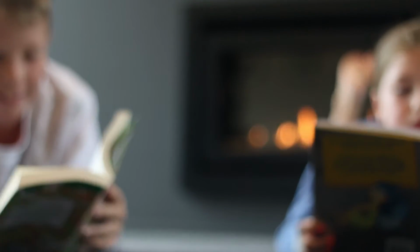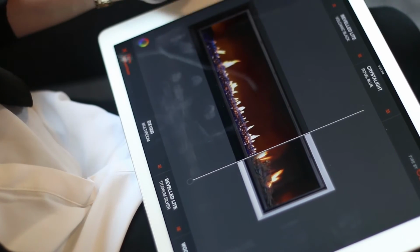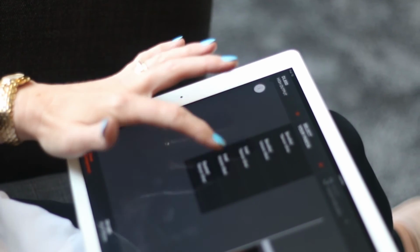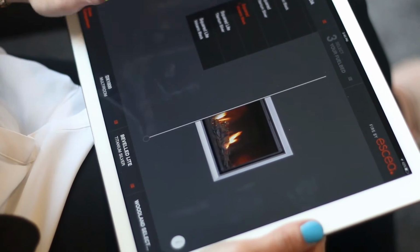The Escea Design Your Fire tool online was a fabulous help when we were looking at what kind of fireplace we wanted to put in. We could choose the surround, we could choose what we wanted to put on the inside of the fire, and the fact that you can move your finger across it between two different styles that you might be choosing was an absolute bonus. And the added feature of being able to change the wall colour, I think is a real priority and a standout feature.